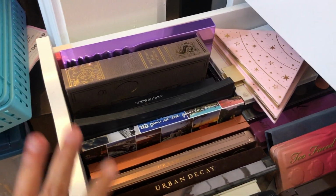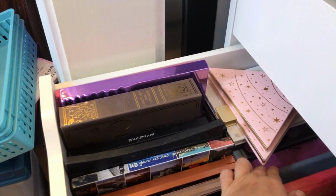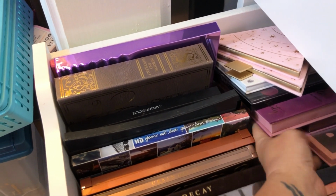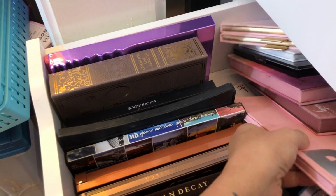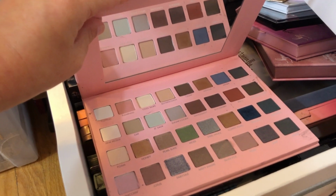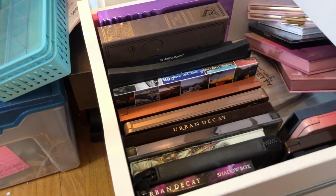So then for my high-end palette drawer, I have my Lorac Mega Pro 4 back here. I haven't played with it in a hot minute. So I'm going to go ahead and bring that one in. Kind of nice spring summery colors.